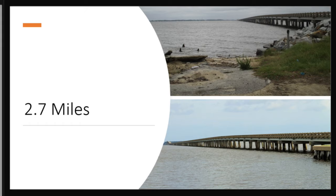Let's talk about the bridge itself. The bridge is about 2.7 miles long, and there are a lot of pilings for you to fish from a kayak, which makes it great. There's an east end and a west end. You can launch kayaks from either side.